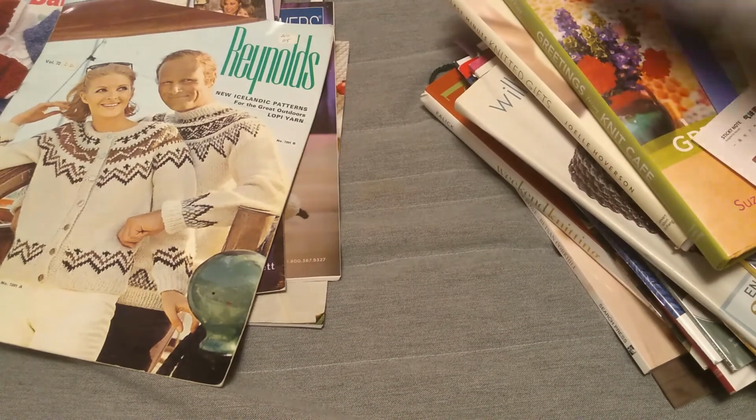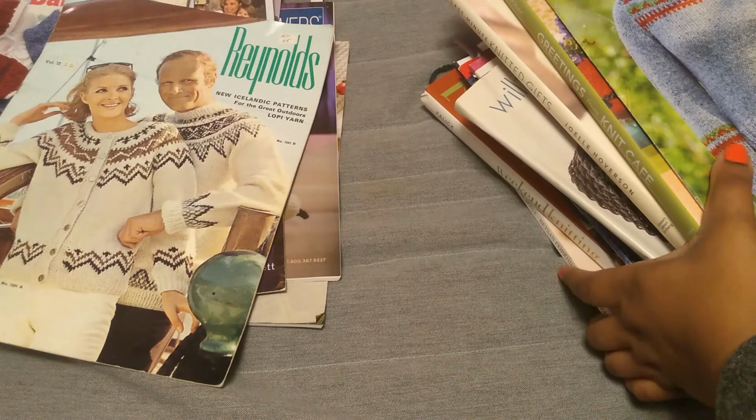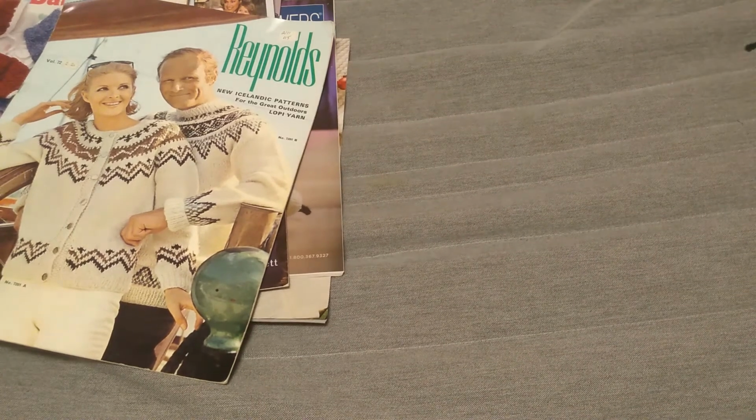So there's a lot of content here that we can look through, and we will look through it all because it's interesting. And I want to hear what patterns called out to you guys that we looked at today. And as we continue to go through them, let me know if there are some that you're like, I've knit that before, or I like that, or nope, I would not want to do that one. Or if some of the ones I've said I liked, you disagreed with, let me know.